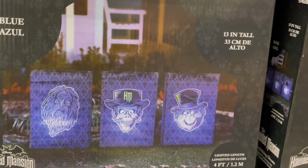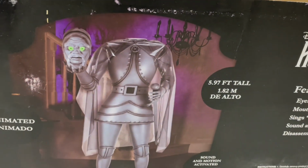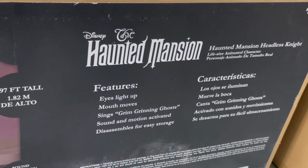We got some hitchhiking ghosts. Cool stuff, if you like Disney's Haunted Mansion. This guy's supposedly animated. His eyes light up, his mouth moves. Grinning ghosts.